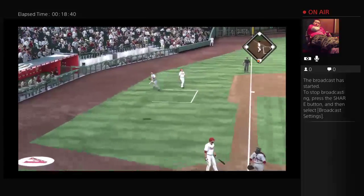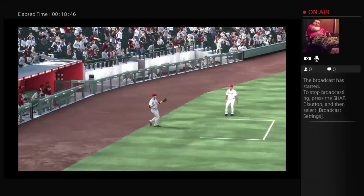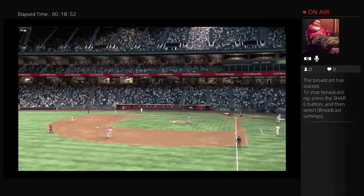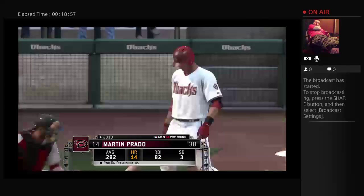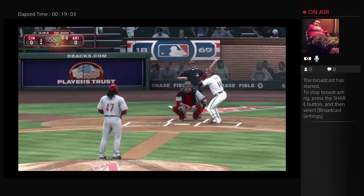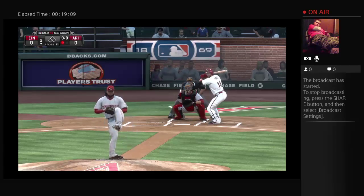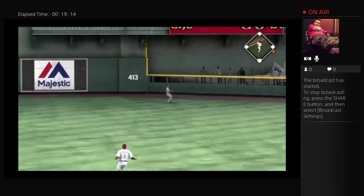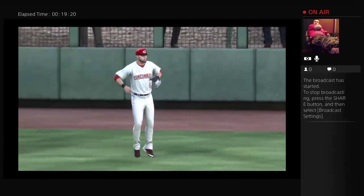Here's a swing and a high pop-up, drifting into foul territory toward the third base dugout. There to make the play is Frazier for the first out. Martin Prado will get his first cuts here. First offering on the way. Gets under this one as this is hit high and pretty deep out there to center field. Hamilton is back and he'll get there to make the play for out number two.